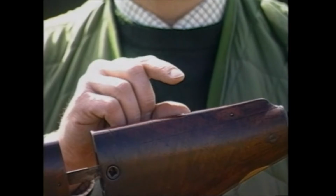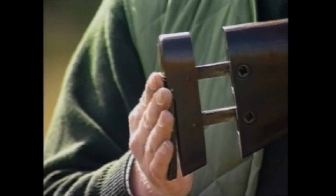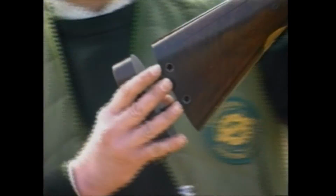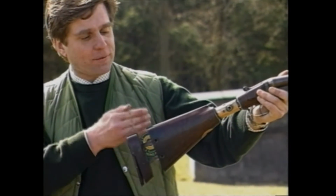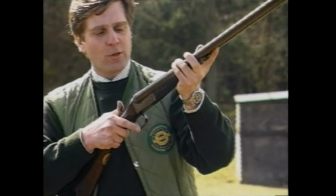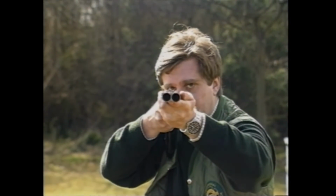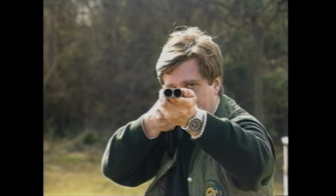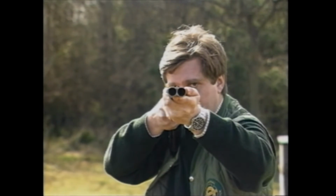The gun must fit you for drop. Here, that is the drop from that imaginary line from the rib to the top of the stock, the comb. The gun must be the right length for you, and the cast of the gun must be right. Now, most gun stocks are cast over to the right slightly for right-handers and to the left slightly for left-handers. That's to allow the gun to line up with the eye. If I hadn't got a little bit of right-hand cast on this gun, my eye would come over to the side. So, in conclusion, the gun must fit you, and the only person that's going to be able to tell you that is an expert, so seek one out.